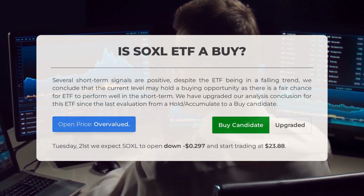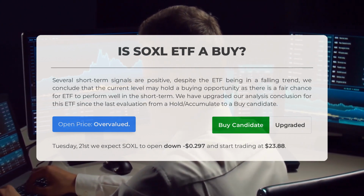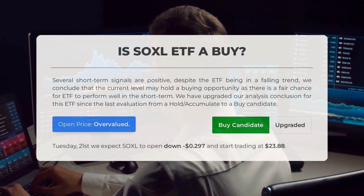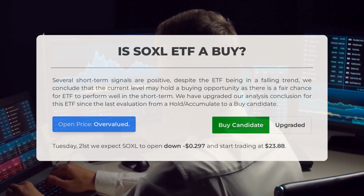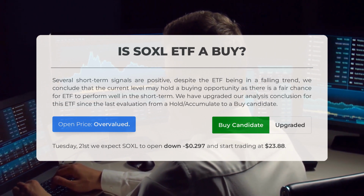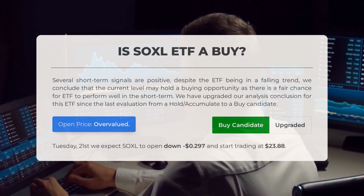Upon analyzing the volatility and movements of the last trading day, our system suggests that the current price is overvalued. For Tuesday, November 21st, we anticipate that SOXL will open with a decrease of $0.297, starting trading at a price of $23.88.